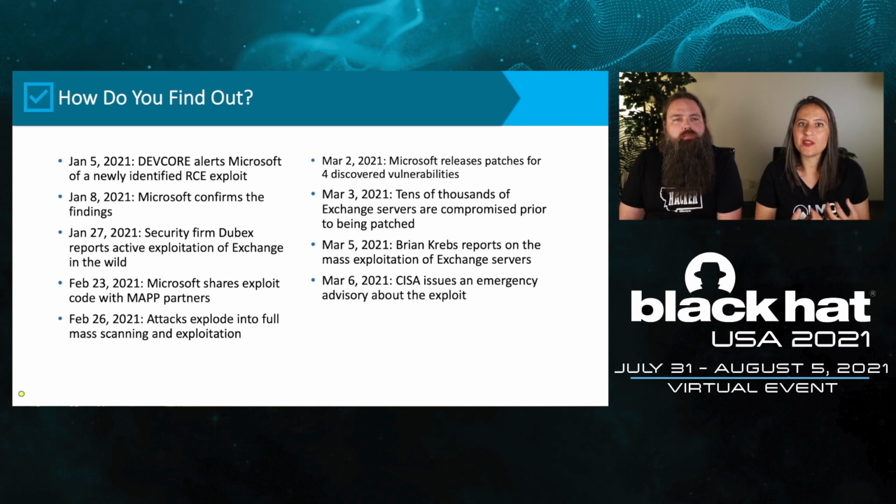Now, how do we as responders find out about it? Well, this is an interesting case to analyze. We know that researchers discovered the vulnerabilities on January 5th, 2021 and alerted Microsoft. Microsoft actually responded fairly quickly compared to many suppliers. They clearly jumped on this and worked hard to create patches, but unfortunately the release did not happen quickly enough for many of their customers.